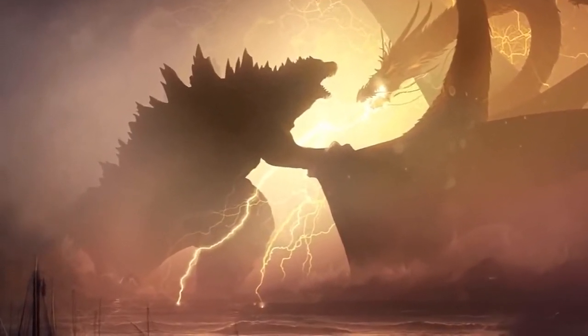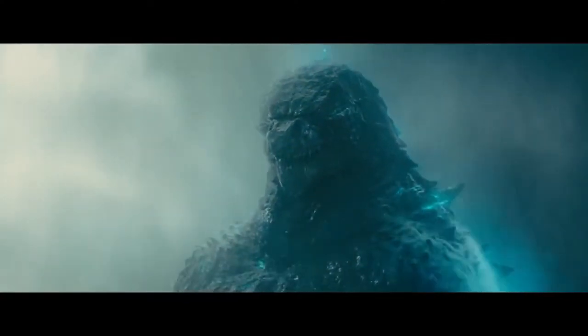He also has amphibious lungs that allow him to breathe both in water and on land. Godzilla retains the character's trademark atomic breath in the movie, one of his most significant powers.